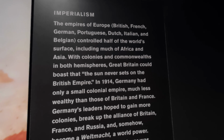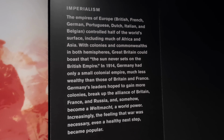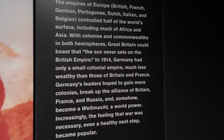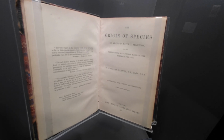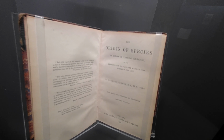This section talks about imperialism. If you guys want to stop and take a look at it and read it, I'll try to back up so you can read it. Stay here for a second. There's too much to stop and read, and there are people in here, guys, so I'm trying to be respectful. And that looks like the statue of a British officer. Another book, The Origin of Species by Natural Selection by Charles Darwin. Holy crap. That's cool. Darwin book.